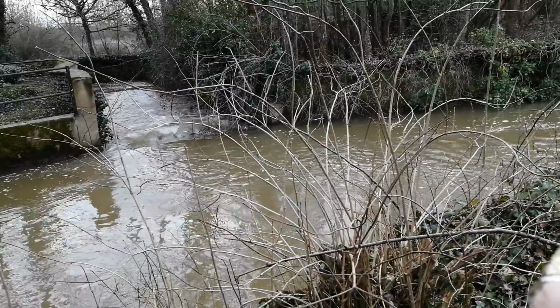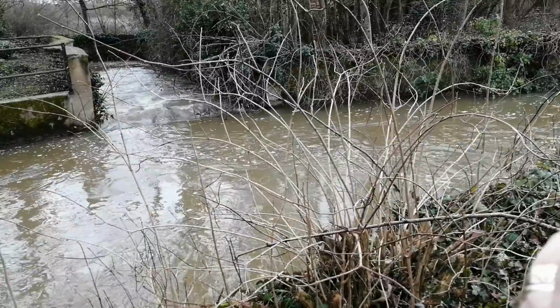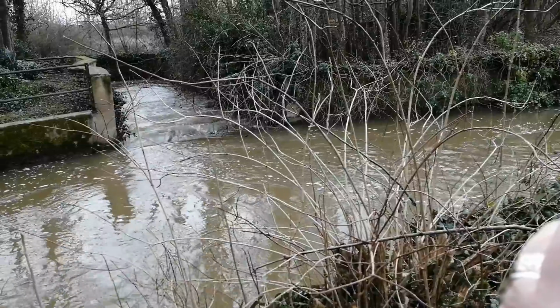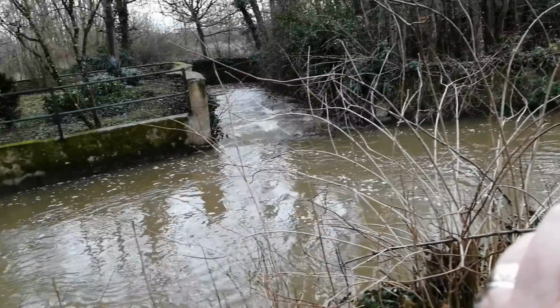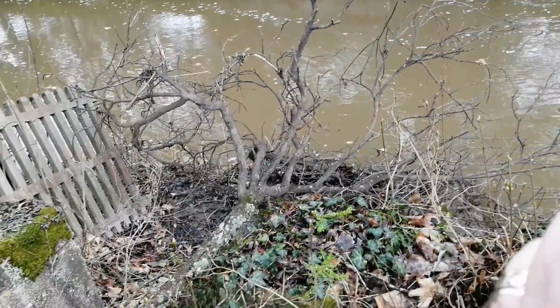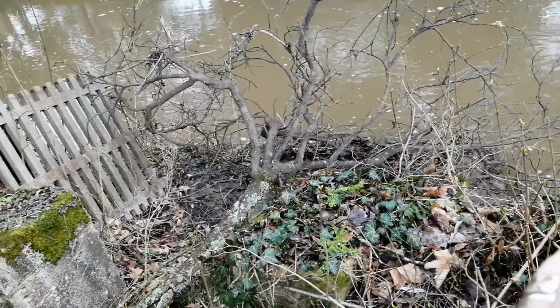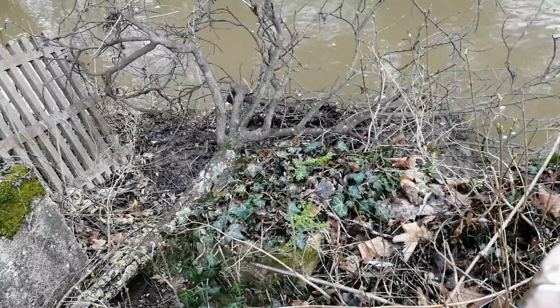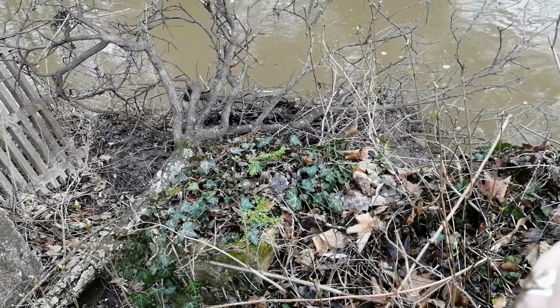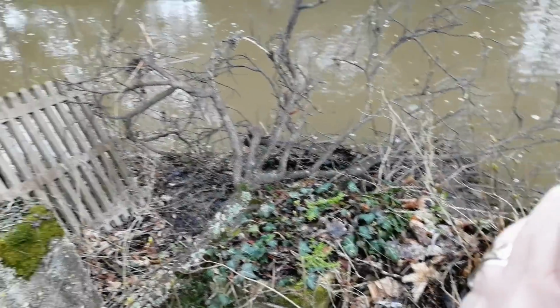Right, Tony's down by the river and I've just come down to give him a hand. It has actually gone down slightly, but look how fast that's going over that weir. Now, here's the tree that he pulled out once the water was over that bottom step, but that's gone down now. You can see it's gone down a few inches at least because the bottom step is now clear, thankfully.